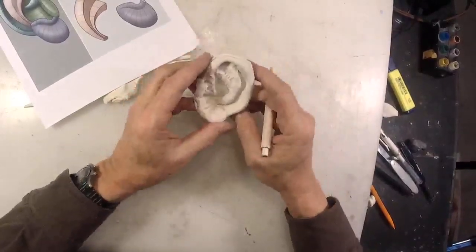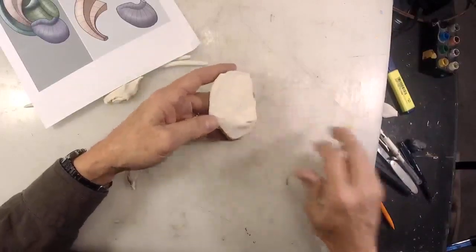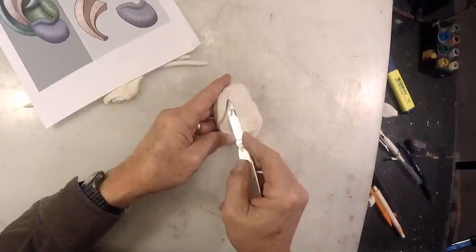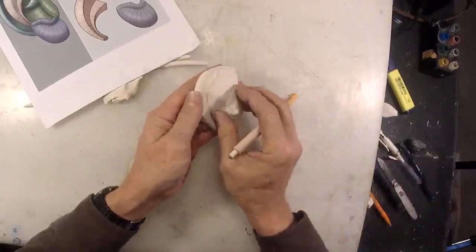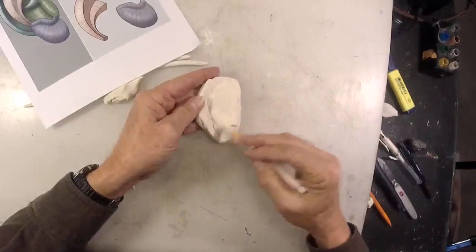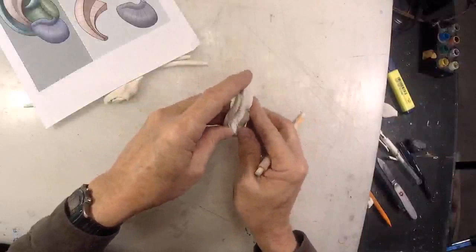Now, I want to do one more thing to this ear before we leave it, and that is turn it over and look at it from the back. Ooh, that doesn't look anything like an ear at the moment, but let's work with it a little bit. First of all, the back side of the helix almost always has a rim or a ridge along here. And let's curve this quite a bit. And now, all of that.